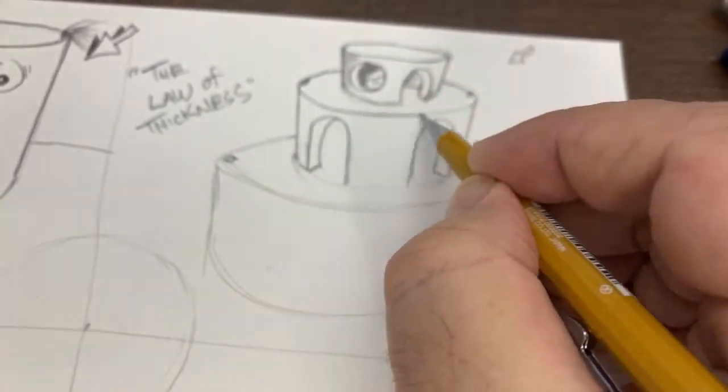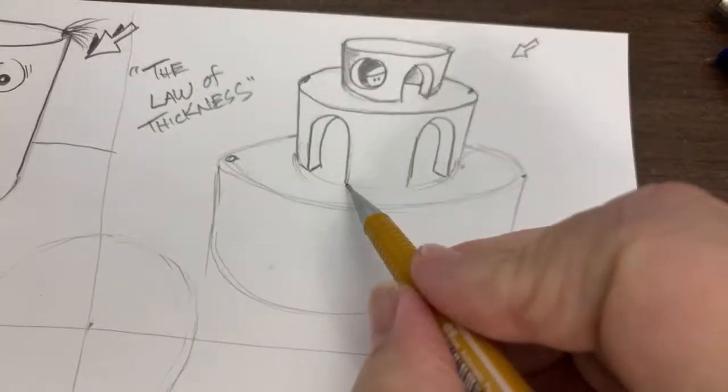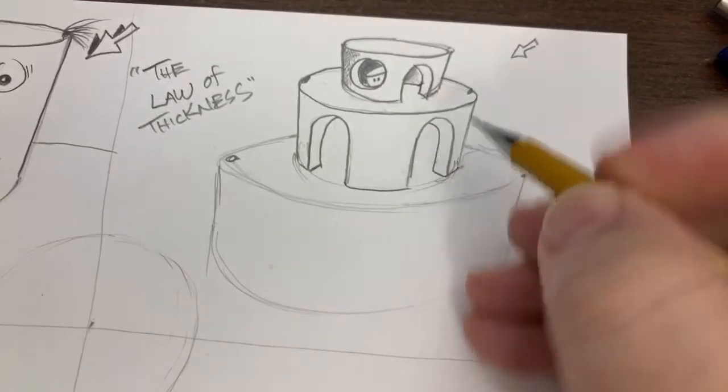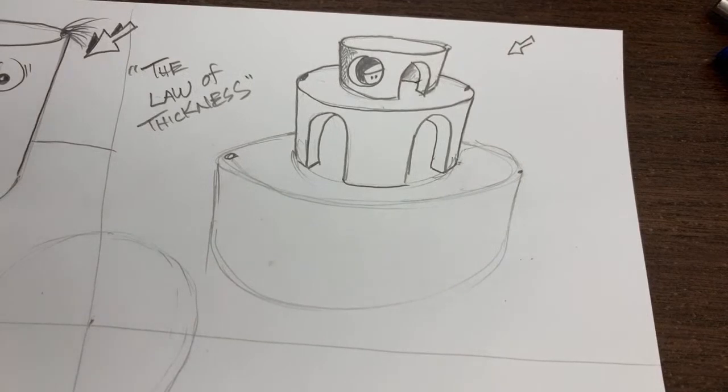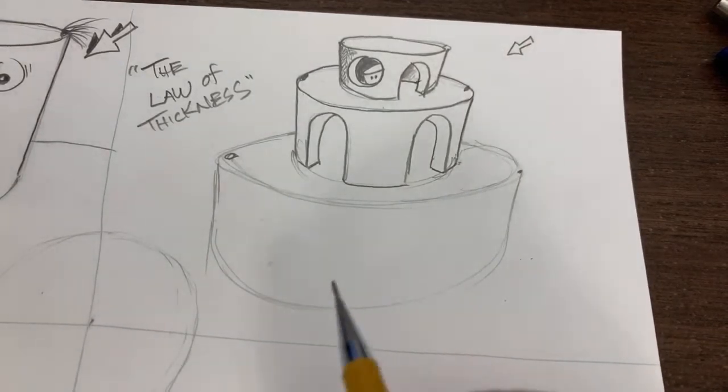I have these little rules that I learned from my art teachers over the years. My art teachers have really inspired me and influenced me and helped me become the teacher that I am.